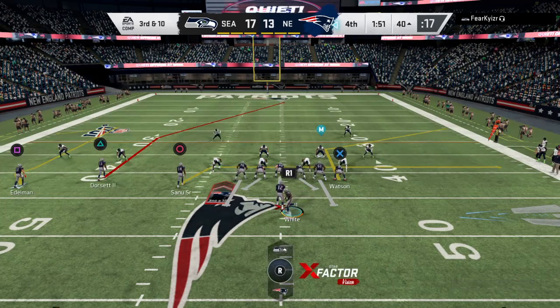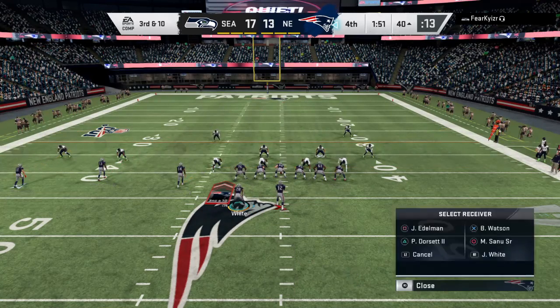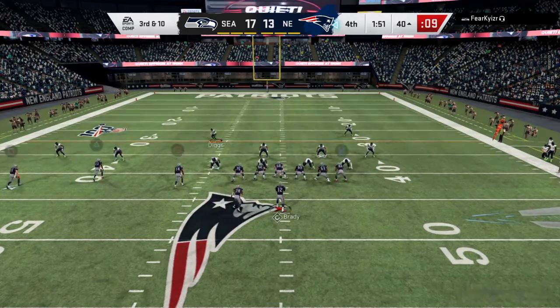Mike's 50, Mike's 50. Get him, get him, get him. Mike 50, Mike 50. 6-man. Both 50. Check curls, check curls.